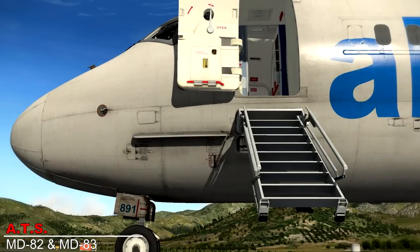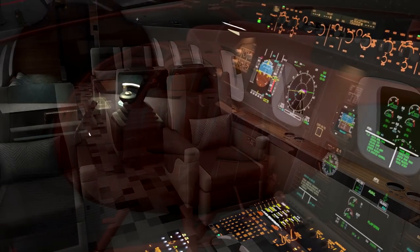Even though, as you can see, the aircraft is currently in beta, there is no ETA. Thanks to Antonio and Alpha Mike for letting me fly this beauty and for letting me put something together for all of you. That was all I had to show you this time.